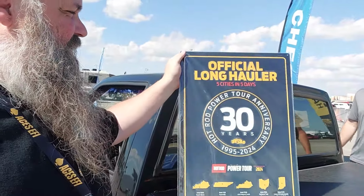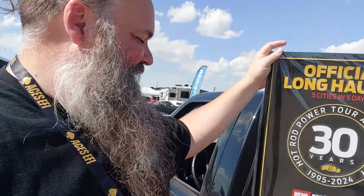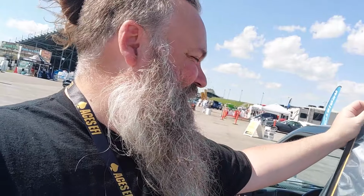I'm excited, dude. Look at this. Got my new plaque. I did it. I made it. Look at that. It's even black like the truck. It is. Ain't that nice? It's nice. It matches. Exactly. I got it special. Well, now that I have officially made it, got my successful Power Tour long haul completed, I think I can hit.